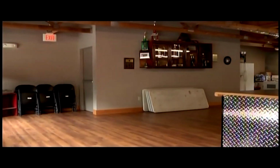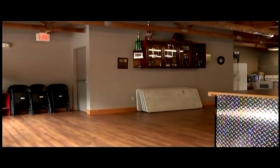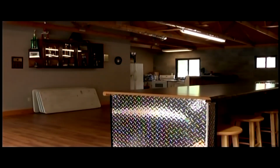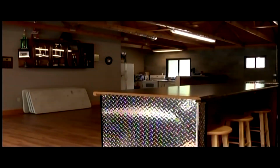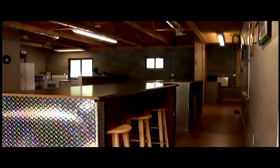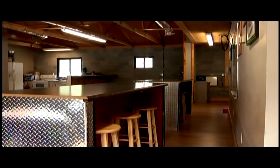Got our trophy case there. We have different trophies and things from different fire events, different pictures, commemoratives and things like that. We do have a full kitchen in here as well, refrigerator and stove and sink and everything else. That keeps us in food and coffee during the bad winter days. Primarily we use this room for training. We do have the big TV that you saw earlier that we use for training videos and such as well.